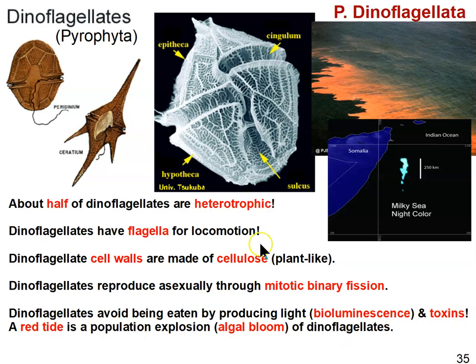A red tide, is what we're seeing here, is a population explosion or an algal bloom of dinoflagellates. This is an algal bloom from space. So this is a satellite image, and if you'll notice the measurement bar here is 250 kilometers. That's a huge algal bloom of dinoflagellates as seen from a satellite. So their algal blooms can be huge. So that's a red tide.